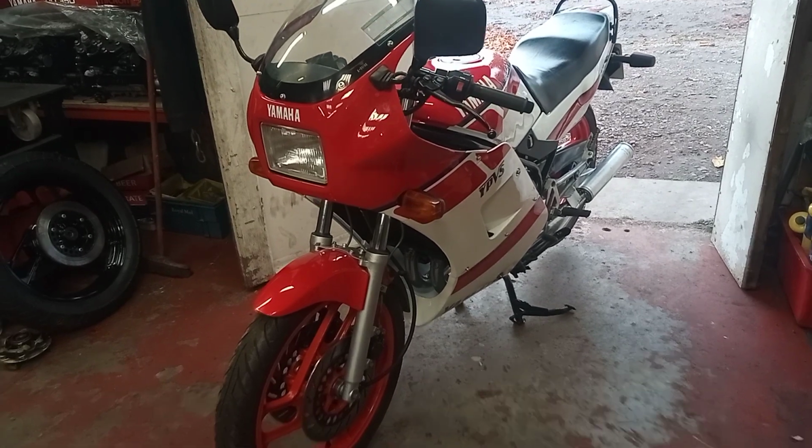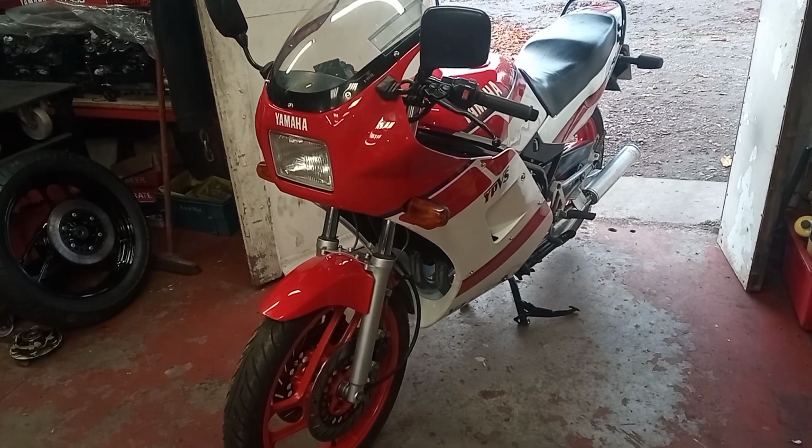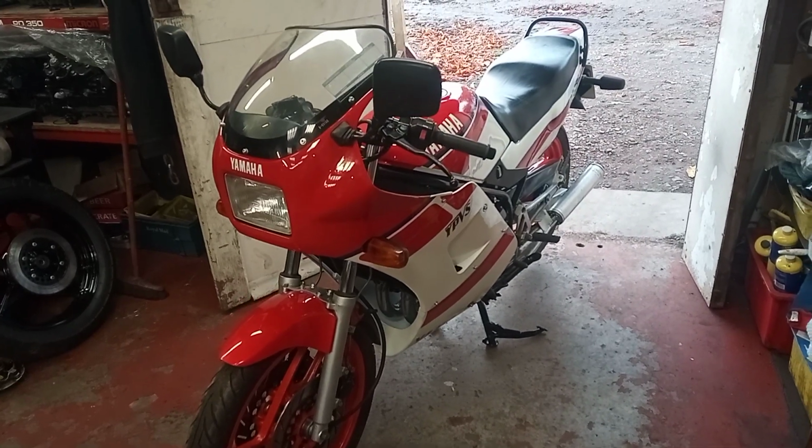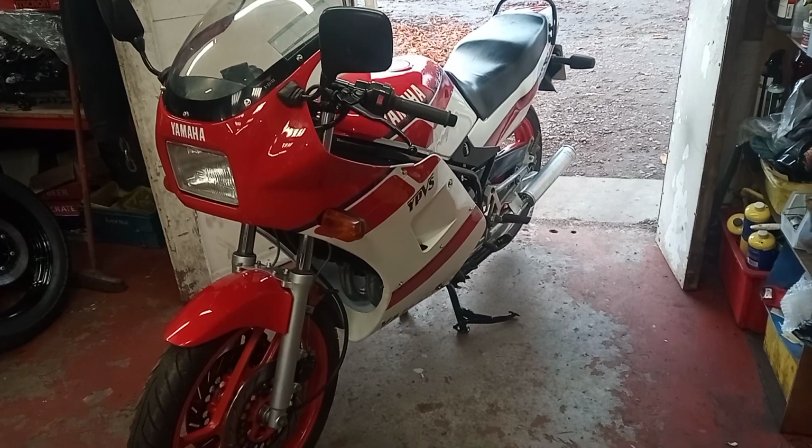Gareth Davis owns this F2. Poor lad's been working his backside off for weeks and weeks, and he's not been able to fetch his bike, so I pulled it in this morning, and it's going to be a sad goodbye for me for this bike.